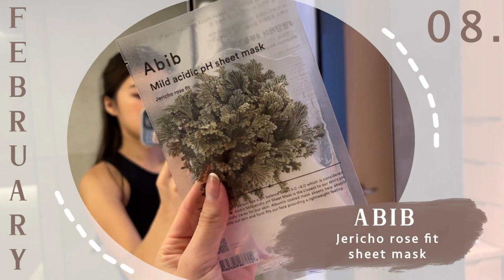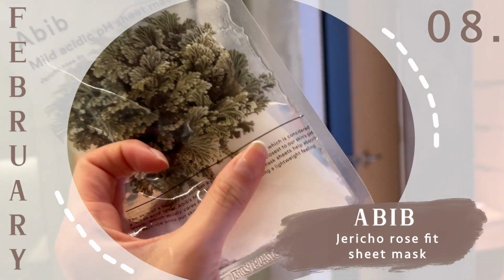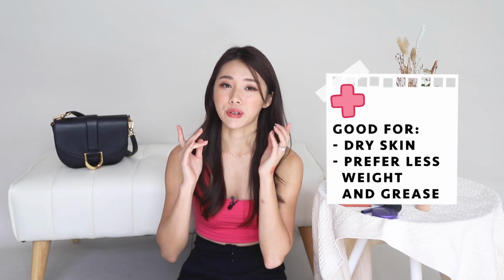I also love the mask. So they also came out with this new Jericho Fit mask. It looks super beautiful from the packaging, and it gives you hydration, it gives you calming, it gives you soothing properties, but at the same time it has no fragrance, it's sensitive skin friendly, and I also really love the quality of the sheet mask. The material doesn't scratch the skin and it doesn't give you more abrasion. Highly recommend that, especially if you have dry skin and you are looking for something to kind of hydrate but without the weight or grease. Go for the Jericho Fit one.